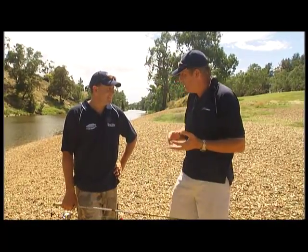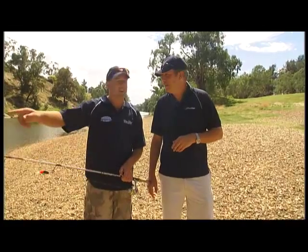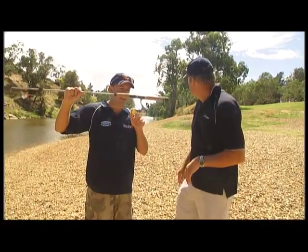Yes. There are fish in here. There are a lot of the native species. Yellow belly, Nick. That's what I want to catch today. Do you? Yep. There's also Murray cod in here. The locals just recently took a 40-pounder from under the bridge, I think just up there. We might be a bit undergunned with our gear.